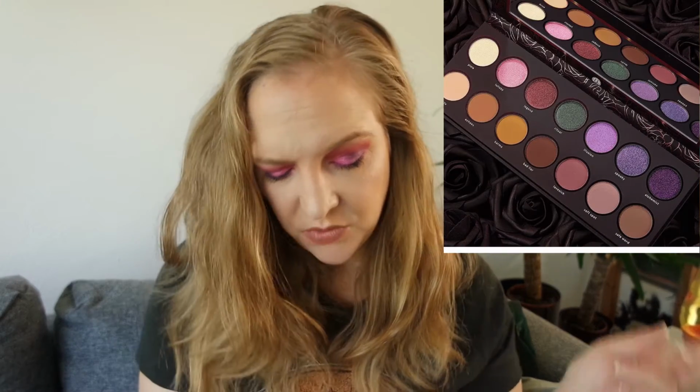This looks pretty. It has a full row of shimmers and then a full row of mattes. The shimmers look really nice. The mattes, I think I have about a million times over in my collection, so I'm going to pass on that.